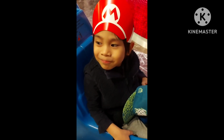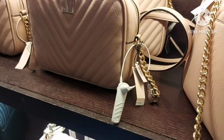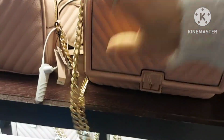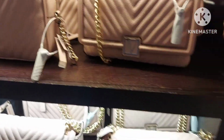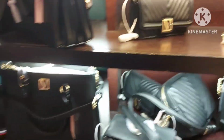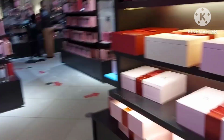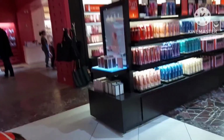Look at Mama. This is a $96 Victoria's Secret bag. Cool. Good, I like the color. You have a very nice bag here. Perfumes too. Do you enjoy? How about 40% here? Bag here. A bottle or a pack.